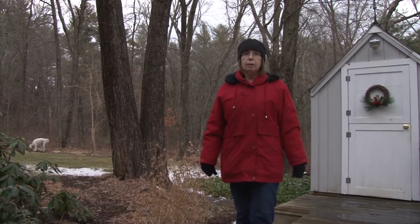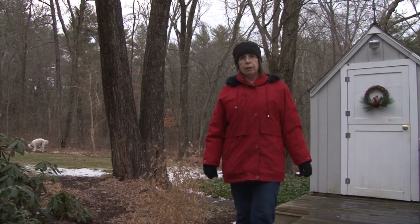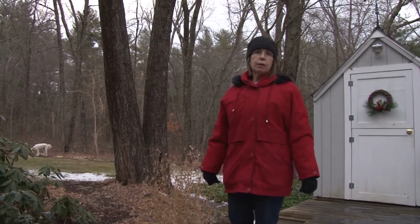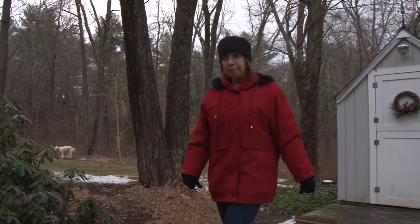Definitely deer tracks. The deer tracks are pretty distinctive. You can tell those from dog tracks quite easily. And you know what shrubs they've been visiting. And you can take measures to protect those shrubs if they're getting nibbled. Now it's time to go inside and do a little indoor gardening and maybe a little cooking too.